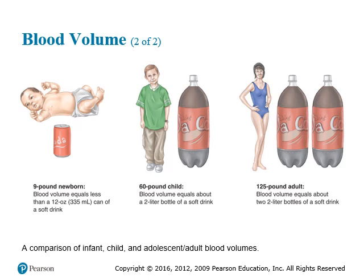Here we can see a general idea of the blood volumes in people by age range. A 9-pound newborn has about a 12-ounce can of soda's worth of blood. So not very much, and that's a 9-pound kid, which is just nuts, right? If you have premature or just smaller babies, that's a lot less blood. About a 60-pound kid, probably in the 6, 7, 8-year-old range, has about 2 liters of soda's worth, and an adult at around 125 pounds is going to have about 2 liters. Obviously, bigger folks are going to have more blood. But that's about a 125-pound adult.